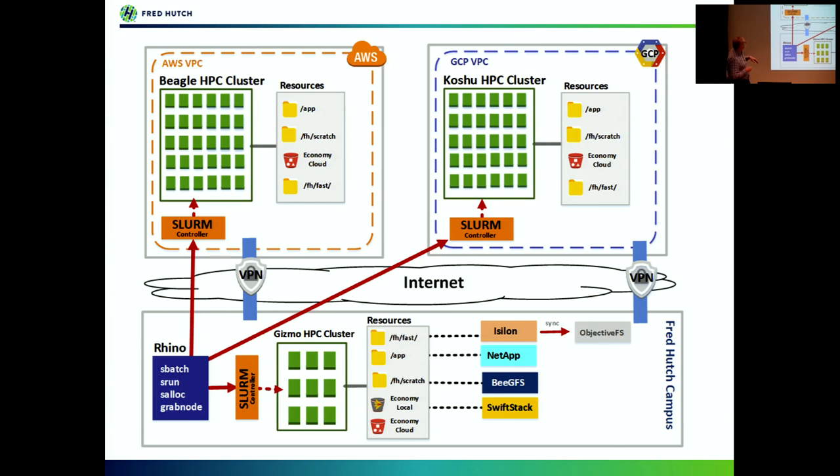Way at the end of my deck, we're trying to come up with a new backup scheme for the petabytes of data on the Isilon. And we're using something called ObjectiveFS. And that is syncing everything to Amazon, and we've gotten rid of our tape infrastructure on site. So what the users have in Amazon is a read-only copy of all of their local storage.